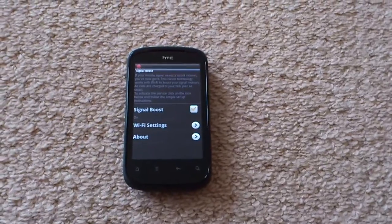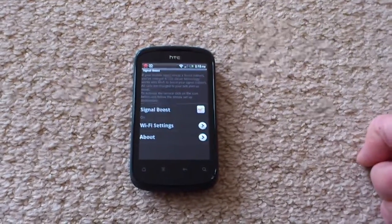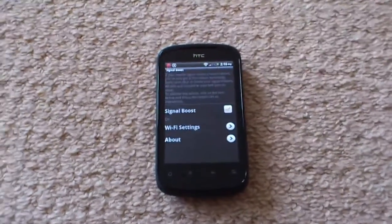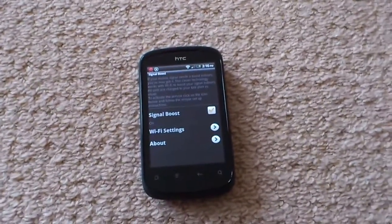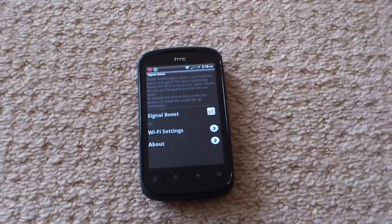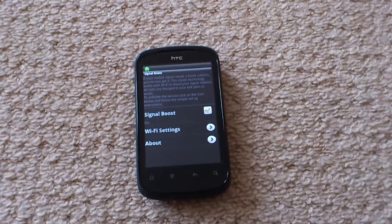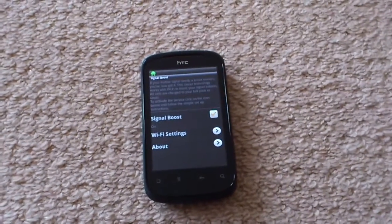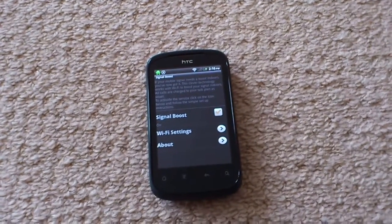Now, it'll take a few seconds just to log in. As you can see, I've got a little red house there on top left, which means I'm not fully connected just yet. We'll give it a few seconds just to sort that out, and it'll connect over the Wi-Fi that we've got here, and it should shortly turn to a green house, which means that I'm connected over the signal boost over the Wi-Fi. And there we go, we've got a green now. Now, all the calls that this phone receives and makes will be over the Wi-Fi.